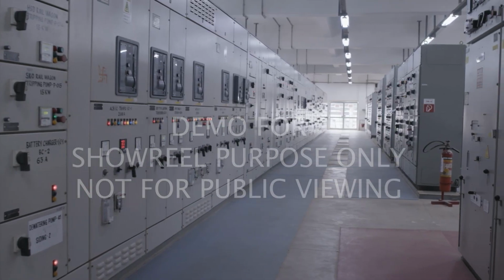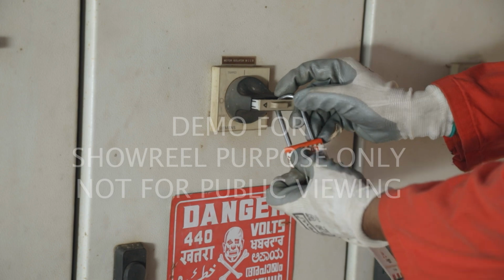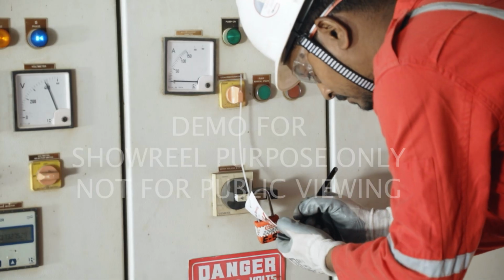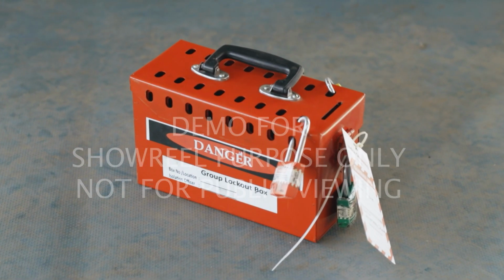While doing electrical or any other kind of maintenance work, please make sure to ensure proper energy isolation that must be done only by an authorized personnel as per the energy control plan. Proper lockout, tagout, tryout or LTT procedure must be strictly complied with before starting the work.